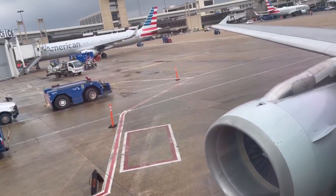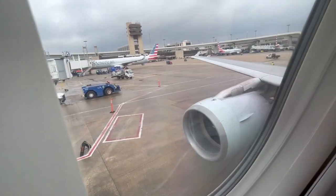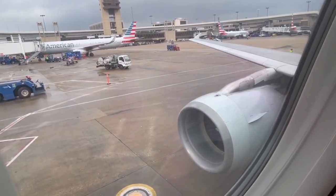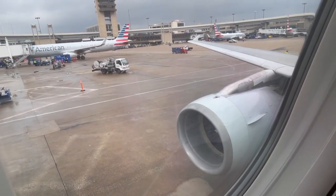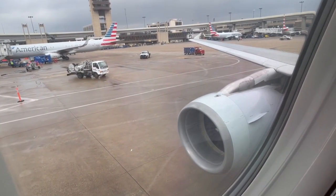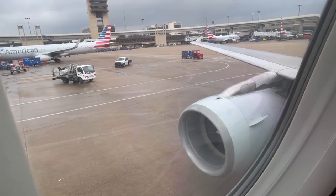Let's begin our pushback from gate C7. Please let me know in the comment section if you guys would like to see a full pushback video, including an engine start of these CFM engines. I will show a portion of it in this trip report. However, if you guys would like to see a full pushback video, please let me know in the comment section. Let's begin our pushback.